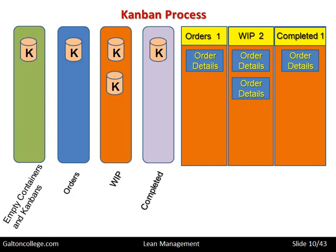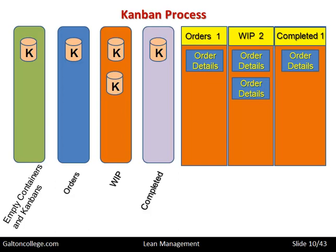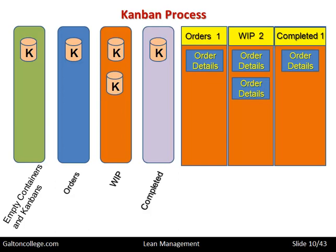And in the meantime, if we go back to the previous screen for a second, here we have 2 empty containers and 1 order. Now we have 1 empty container, so we have had a new order come in. One of the work in progress has gone into the completed stage, so that's now actually done. We still have 2 in work in progress. One of them is almost finished because it's been there since back here at this stage. It's going to come out and go into the completed stage. In the meantime, a new order has been received.